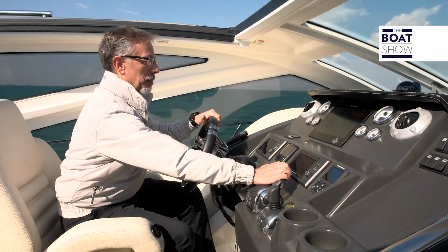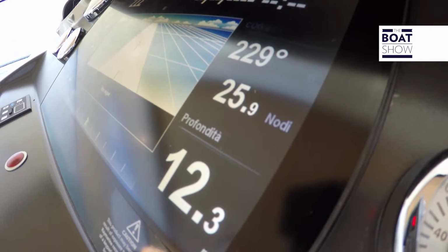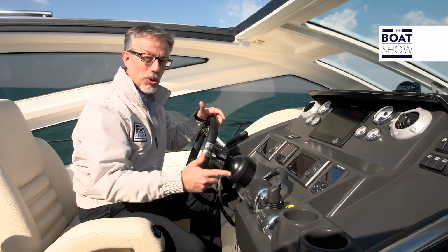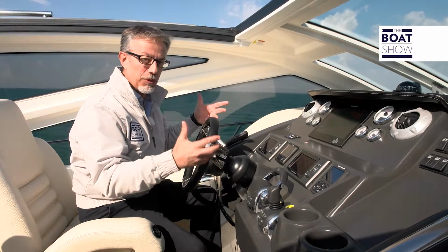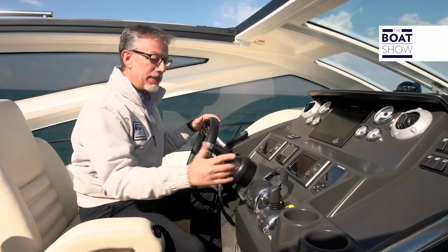The boat is undoubtedly not only sporty in looks, but also in performance. We begin to take some navigation data. For example, let's see what happens when we sail at 25 knots. The interceptors act as trim tabs, but they are far more effective.